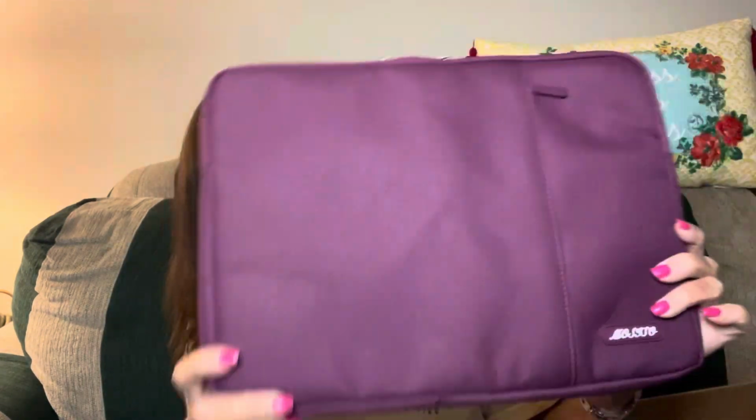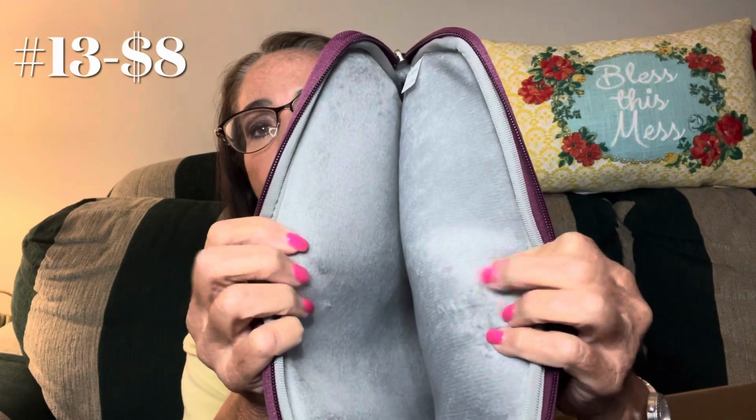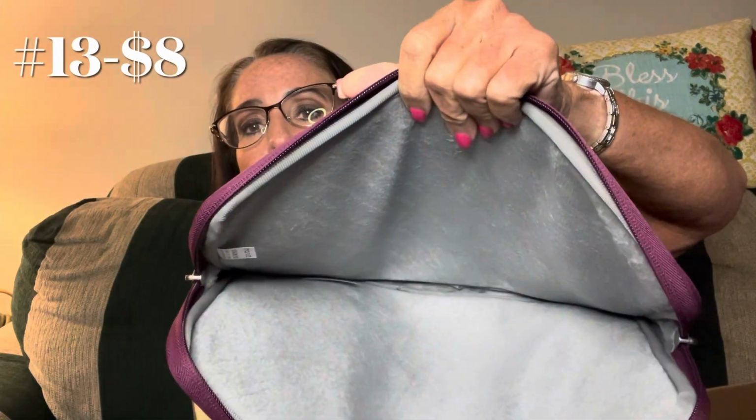All right, and then we have Mosiso, and I think this is a laptop cover. So it has a double zip. Actually, on the front here, you actually have a zipper. So you can put, you know, pens, pencils, paper in there. And then you actually have Mosiso on both of your zipper pulls. And this is in a beautiful wine color. And it is all nicely padded and like a furry in there to make it soft for your laptop.